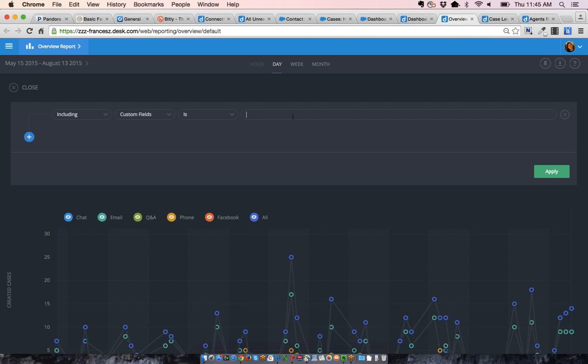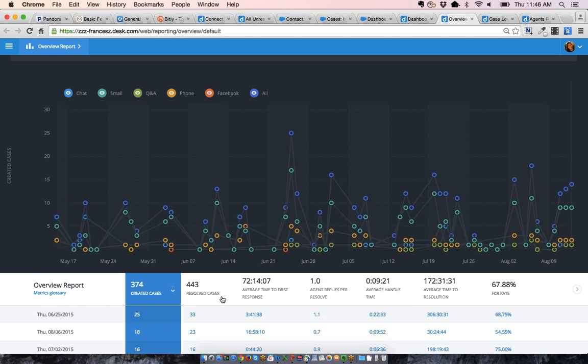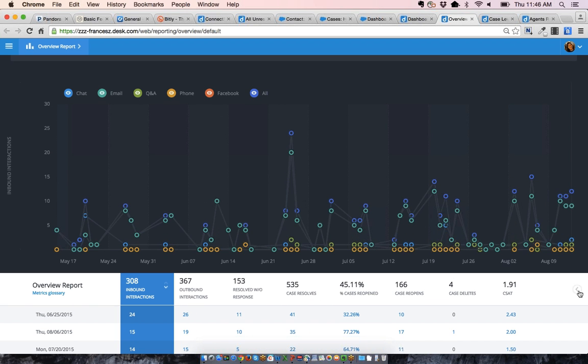So if I wanted visibility into the number of times where customers are writing in about cancellations, right? I can simply build that parameter there, build additional ones if I need to, and apply those conditions so that down below, I'm going to get the metrics that are relevant to whatever I had built. Here we see the different buckets and metrics that make up this overview report, such as the number of resolved cases, right? The average time to resolution, the first contact resolution rate, as well as the customer satisfaction scores associated with each of these days.